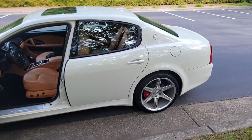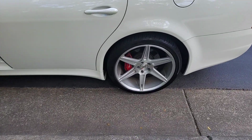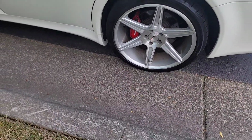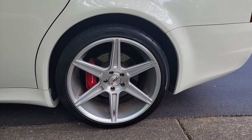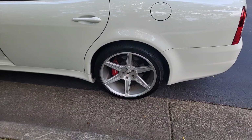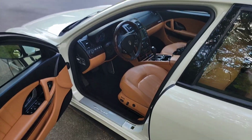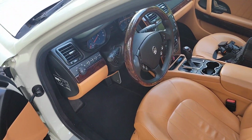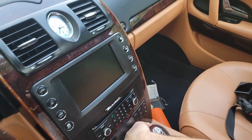One last thing I'd like to say before I get in the car is these wheels. I'm not a big fan of aftermarket wheels, but I think these KMC wheels look great on this car. And I think you guys can agree with that. Let's go ahead and start this car and listen to that exhaust note one more time. I like to hear that every time I get these cars.